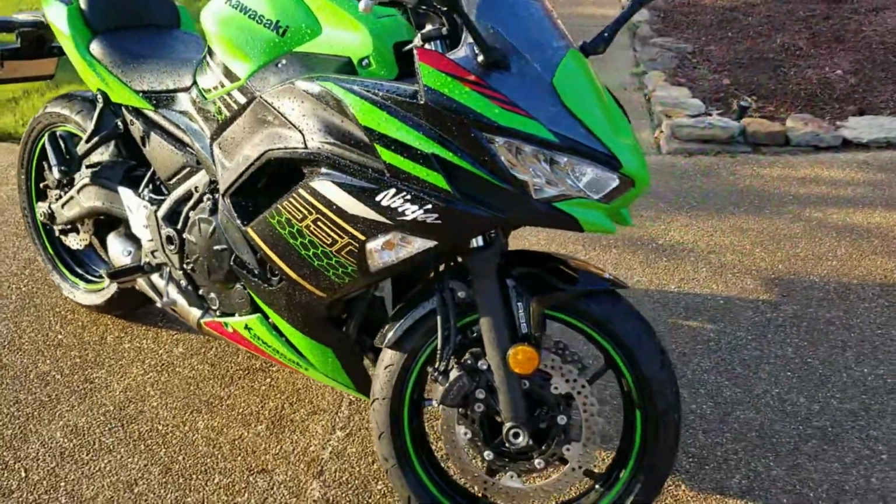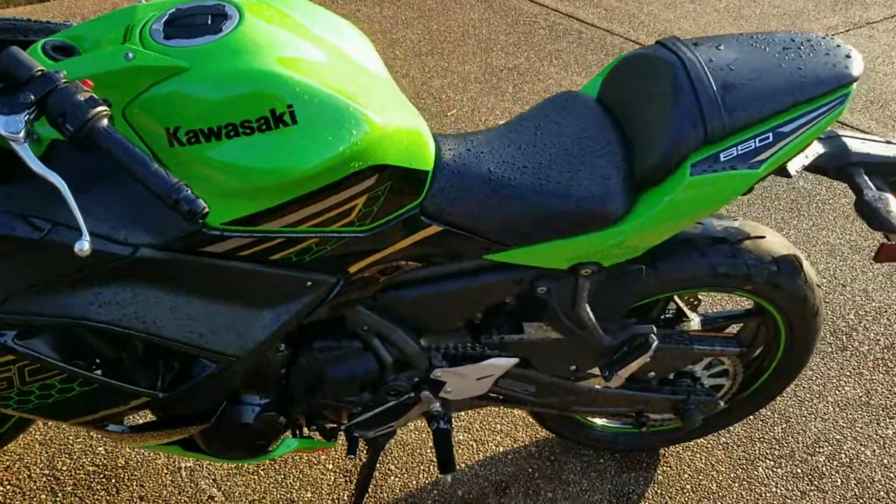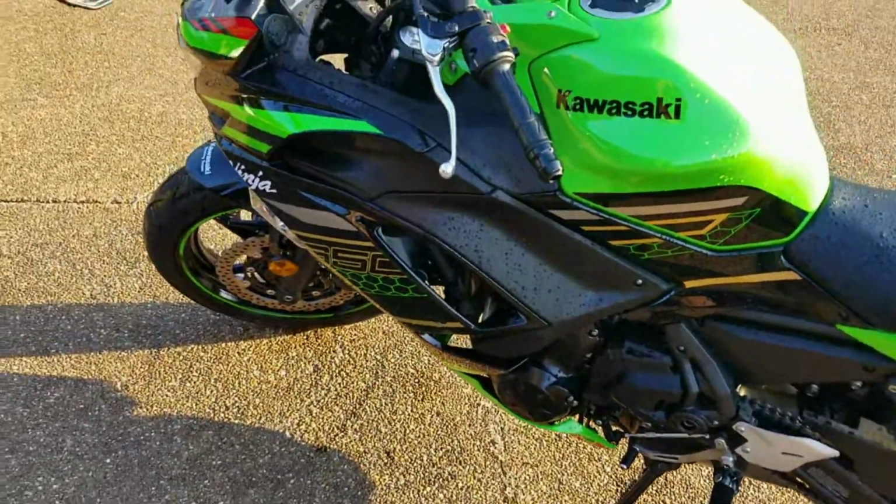Okay, after a cleanup, here it is with the racing graphics in Kawasaki lime green. Let's take it for a spin and see what the hype is all about.